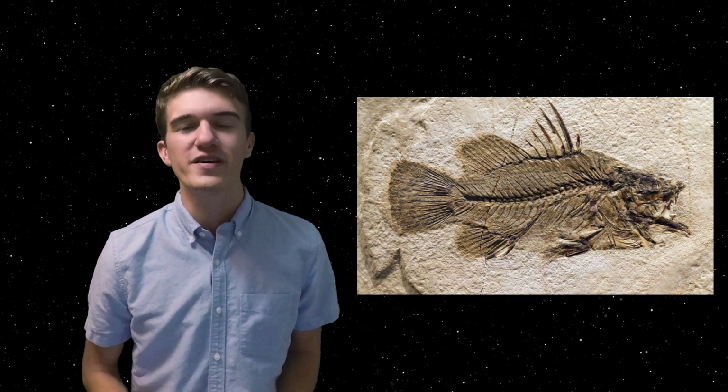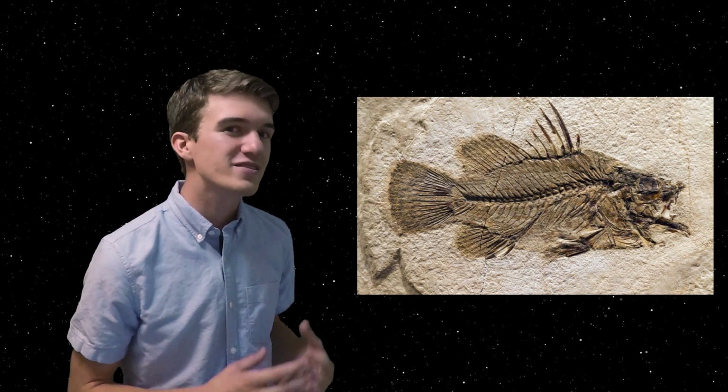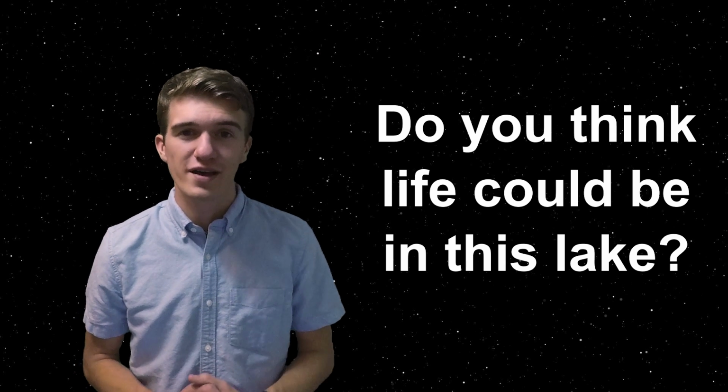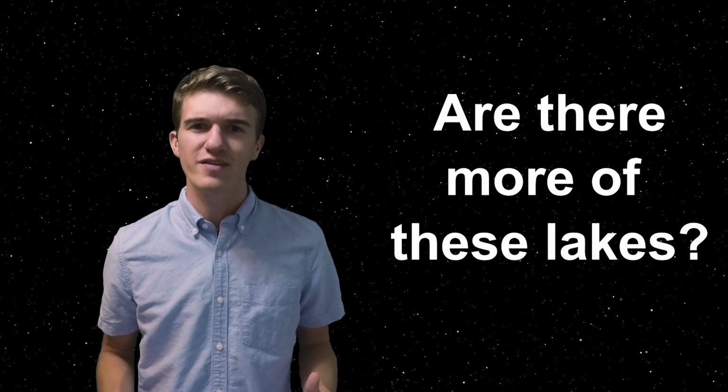However, with further investigations and further studies, we might better understand why it's liquid, and that could help us lead to more predictions on if life could be there. So what do you think? Do you think life could possibly exist in this lake? Or rather, do you think there are more of these lakes throughout the entire planet of Mars?